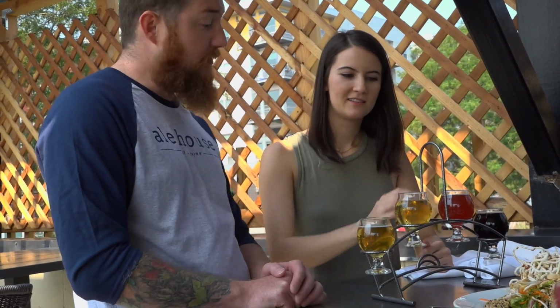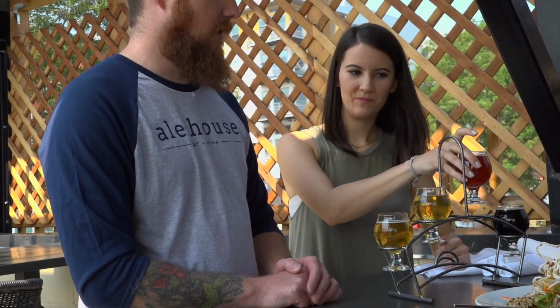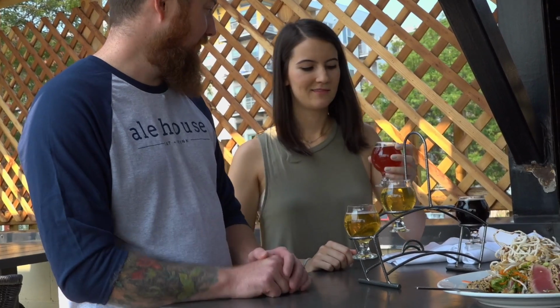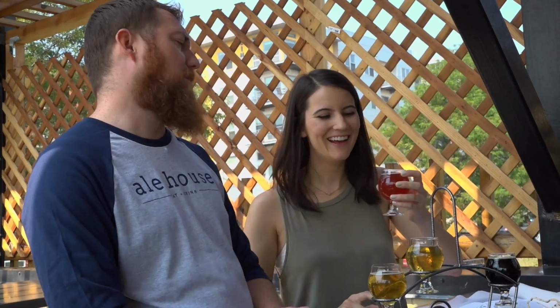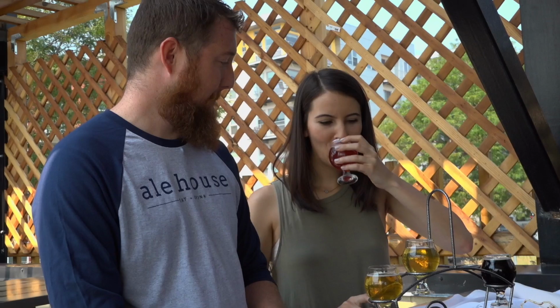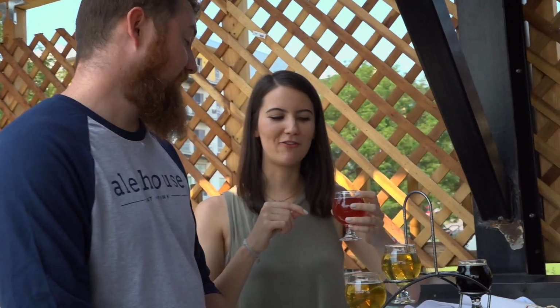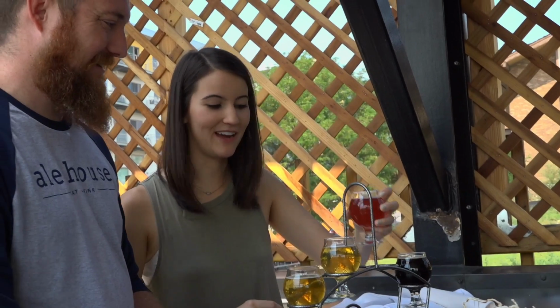The next one's going to be a pretty big step up in alcohol. It's an Imperial Raspberry Saison, which is a Belgian style beer. It's about 8.3% in alcohol, so that one's going to get you a little... Also, it's just really pretty. Oh, it's super pretty. It's a great color. Oh, I do like that one. Good raspberry flavor. That one's my favorite so far. But yeah, that's great.